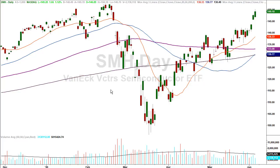What did they do? They went to a fat round number, a semi-fat round number of 150, a little bit north, and then backed off, but they closed above the breakdown candle high. So I'm going to take that as not bearish. Doesn't mean they're going to go up in a straight line from here, but it's not a bearish read. There's nothing bearish about Smashmouth.